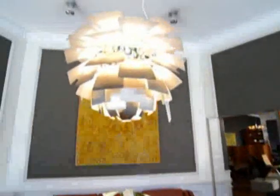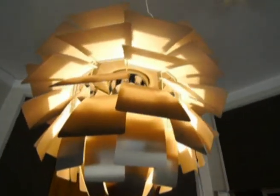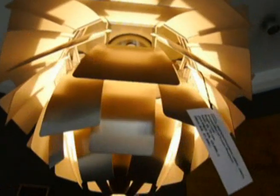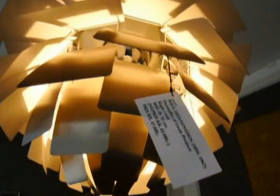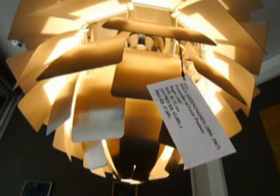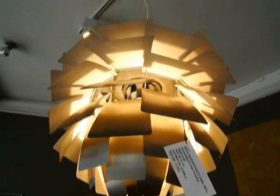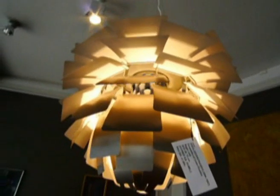Denmark is the design capital of Europe, and when I say design, some things are very, very, very expensive. So like this lamp, it costs 65,000 krone. 65,000 krone, I think that's about 42,000 ringgit. And how much does this cost?